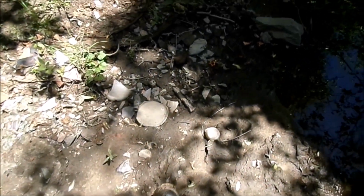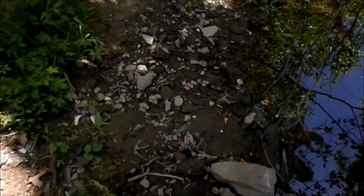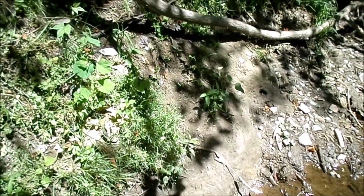Okay, this is kind of interesting. Is this actually a layer of trash right here? Could I actually be digging in here? Sure is concentrated, so I'm thinking there's actually a dump here. I think I should do some test pit digging in this.